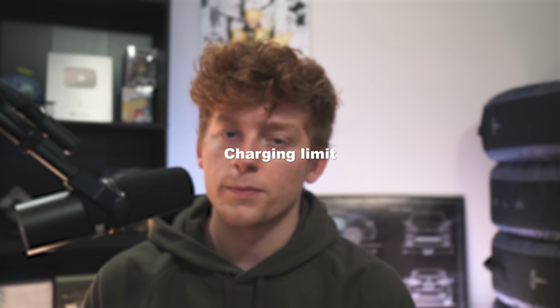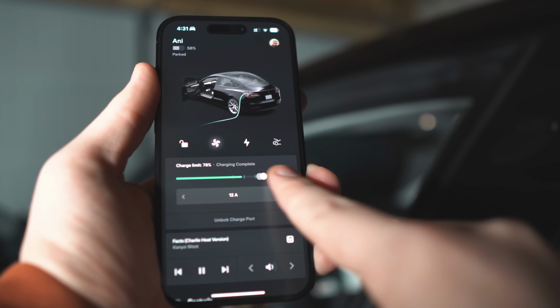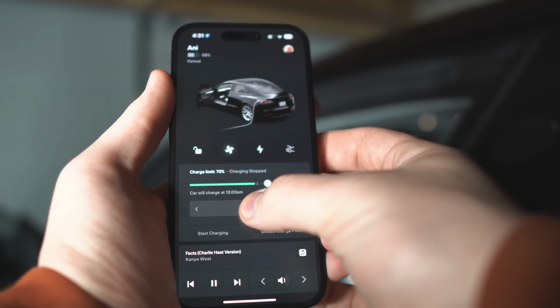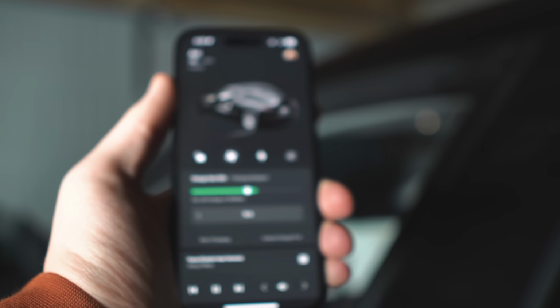So moving on to number 3, don't charge to 100%. Now, when I say this, I don't mean that you should never charge to 100%. I mean, don't do this on a frequent basis and or let the car sit. It's completely fine to charge to 100% if you're going on a long road trip and you need the extra range. It's not gonna just magically cause 50% degradation.